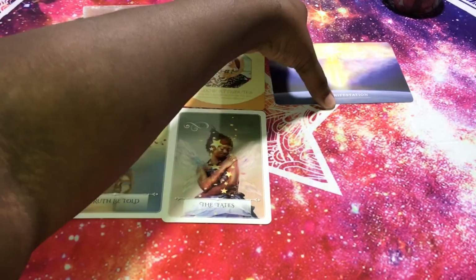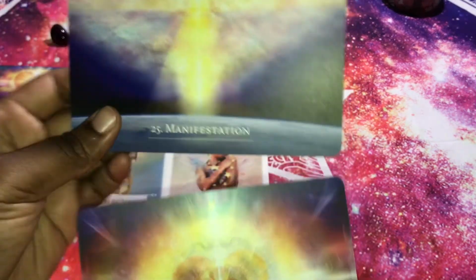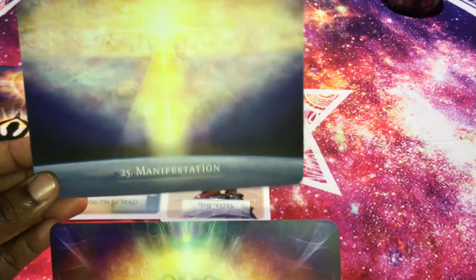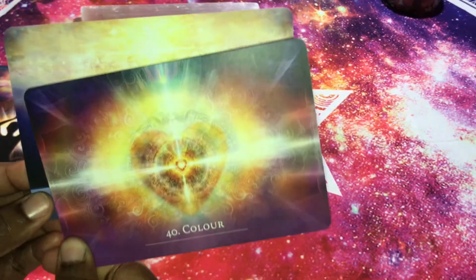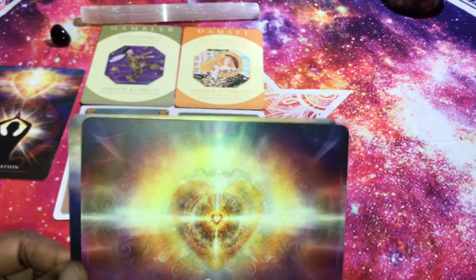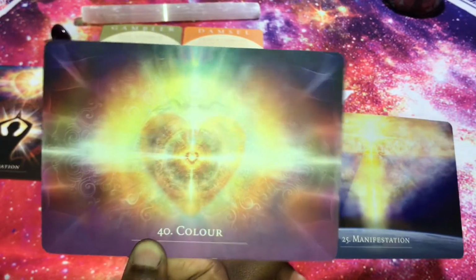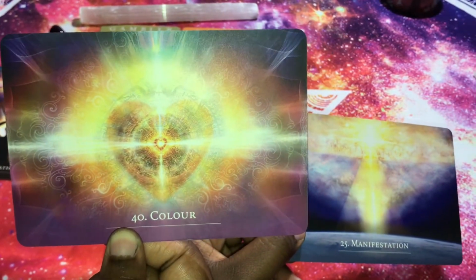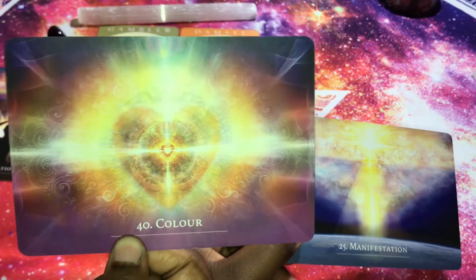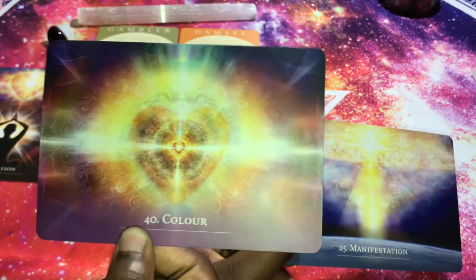Okay, so for more advice, we have Manifestation. Some of you are trying to manifest something. And then color. I feel like some of you with the color are able to see auras. So understand that you're not going crazy. The fact that you can see people's auras, look up the different meanings of those auras. That's beautiful.